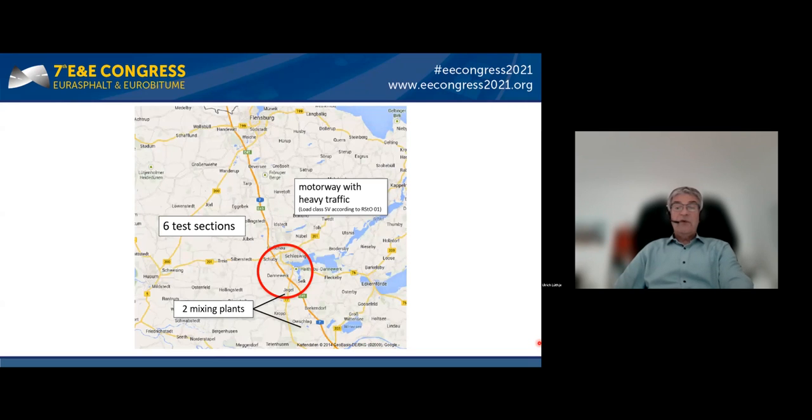The long-term observation was conducted at one test track consisting of 6 sections, which was located in the north of Germany in Schleswig-Holstein between Flensburg and the North Ostsee Canal at the A7 motorway. 2 mixing plants close by the test track were chosen to produce the asphalt mixture.